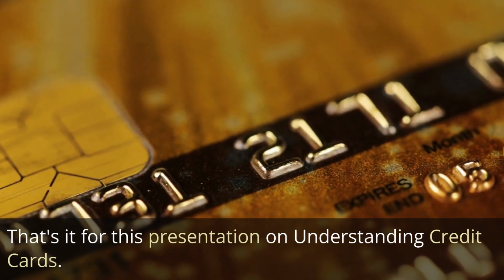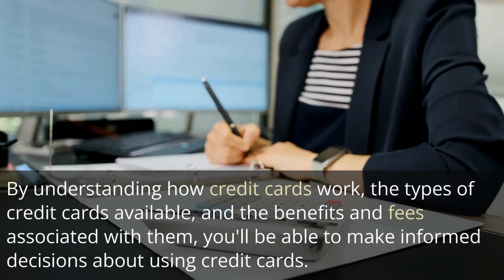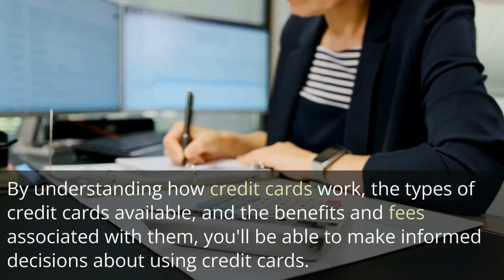That's it for this presentation on understanding credit cards. By understanding how credit cards work, the types of credit cards available, and the benefits and fees associated with them, you'll be able to make informed decisions about using credit cards.